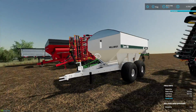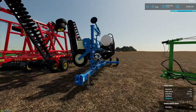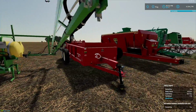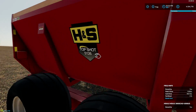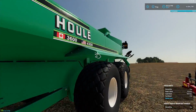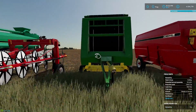That is a big spreader. Man. Got the Sunflower 6631 vertical tail. The Kinze 3600 12 row. Got our Shepherd sprayer. 595 International spreader, along with the H&S Top Shot 5126 side slinger. Got the Huel 3600 4300. Will be the 4300 there. H&S rake HD2.